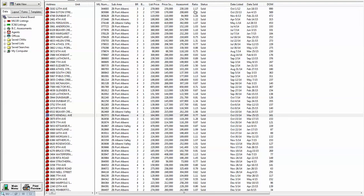prove this to you. So this ratio is a ratio of the assessed value to the sale price. If it's over 1.0, that means that the sale price, the real price, the market value of the house, is above the assessed value. If it's under 1.0, it means that the assessed value is over the sale price.